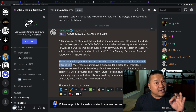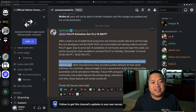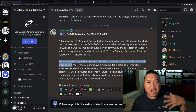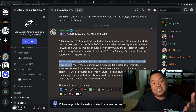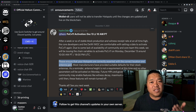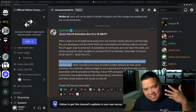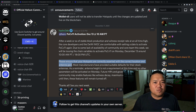But your antenna gain, now that's important in this. And one of the reasons is because, in order to figure out how strong the signal should be from point A to point B, it needs to know your antenna gain. So it's going to use that data to figure out information. So you do need to set your antenna gain to whatever it is. In my case, it's an 8 dBi antenna. That's what I'm going to set it for.